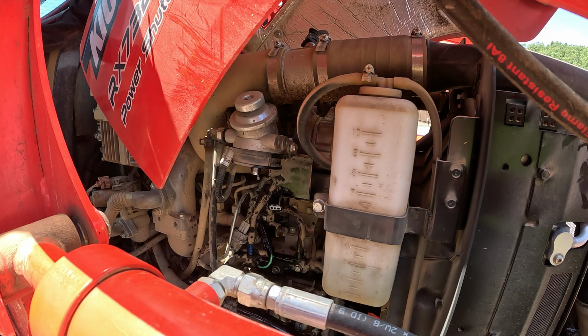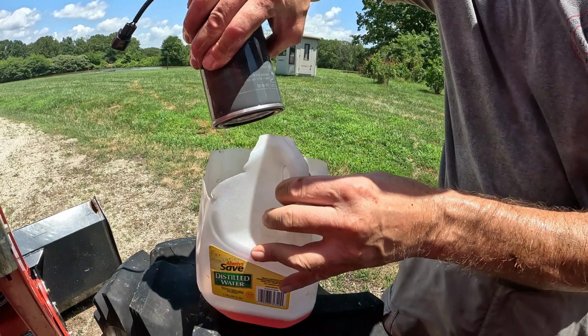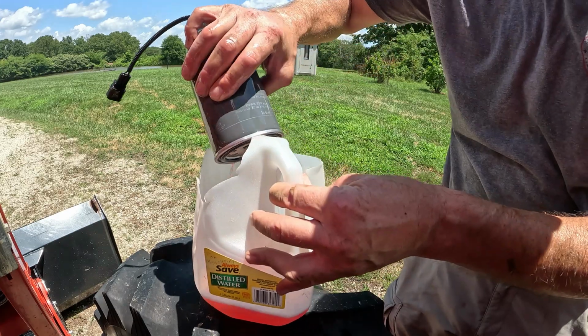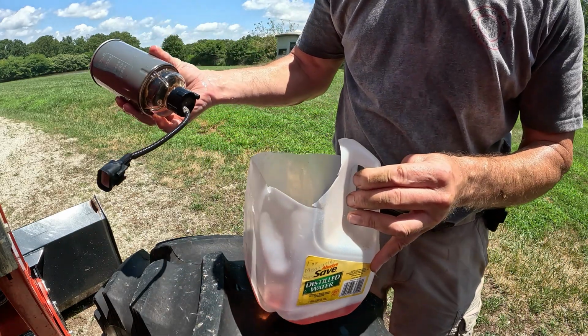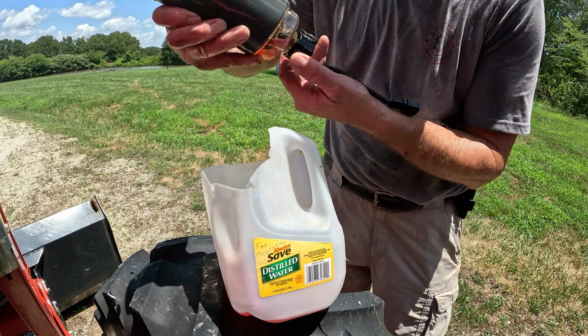I'm gonna pour this fuel into this clear jug, and I'm gonna see if there's water in it. I can't tell if there were some chunks in this thing or not, but anyways. Oh, it had a clear glass on the bottom. I didn't realize that. So this sensor just threads off on the bottom.